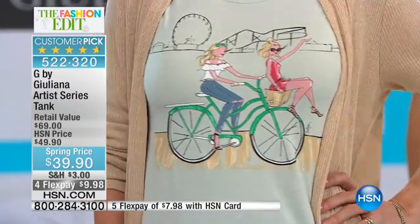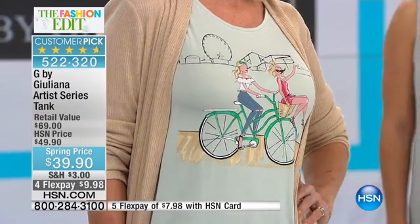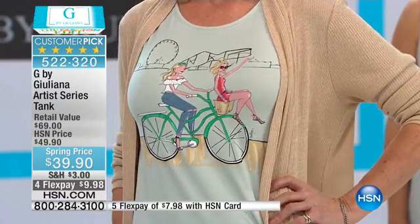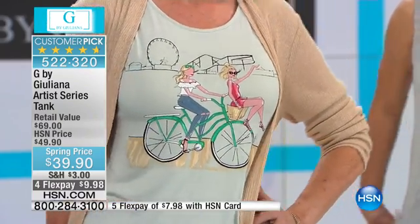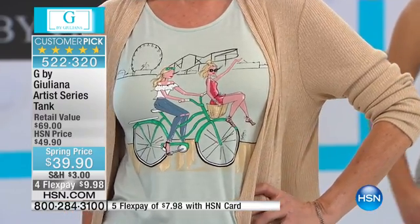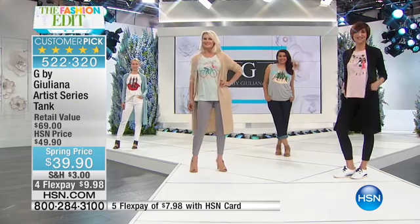Let's take a look here on Barbara. This is Santa Monica. This is the one I'm wearing. This is so fun. You can see the Ferris wheel in the background if you've ever been to Santa Monica, California. You want to ride your bike down that beach. It's a beautiful place to be. And that is done in that beautiful aqua or seafoam green background.